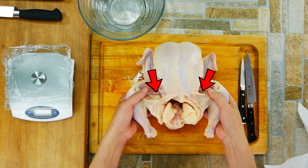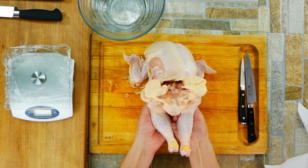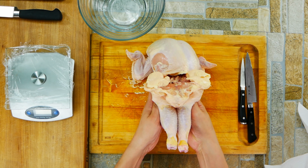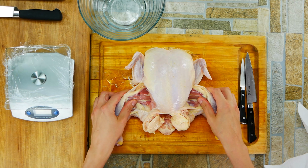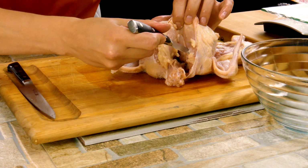So that's first. Second is we're going to dislocate the hip bone. Now, for those of you that are a little squeamish, I'm sure you've turned off by now. So the rest of y'all, we're into this and we're getting it done here. So this is really important, highly overlooked. You need to cut out the wishbone.